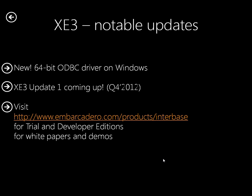There are a few notable updates that I wanted to mention with regard to InterBase XE3. With XE3, we have introduced a new 64-bit ODBC driver edition for InterBase database users on Windows. You can use the ODBC reporting tools of your choice if they have 64-bit editions available, along with the InterBase ODBC driver for 64-bit, and connect to your databases to generate new reports. InterBase also provides a 32-bit ODBC driver that's packaged along with the product for your deployment and development needs.